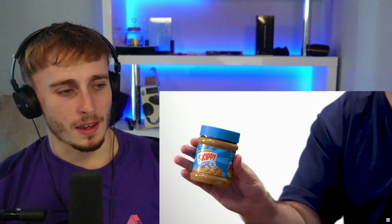Strong. It smells worse than it tastes. It actually tastes pretty good. It's got a satisfying chew to it. Nice and salty. In my supermarket, I was able to find an American jar of Skippy peanut butter.